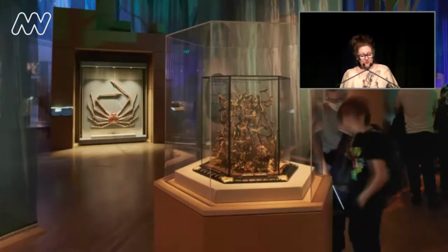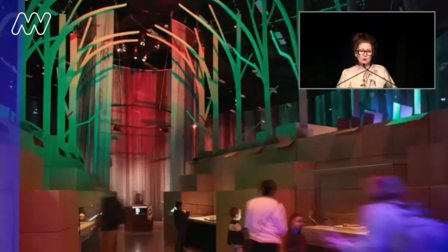Along the way, we hope visitors will be inspired to protect the greatest treasure of all, the natural world itself. We hope the exhibition is a reminder that we are not outside of nature. We never were. We are a part of the great web of life, a small part, but a disproportionately powerful one.